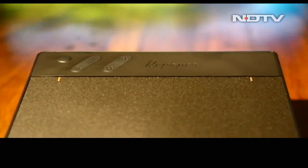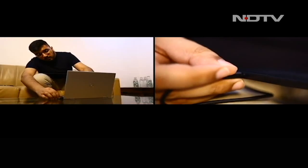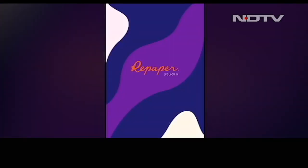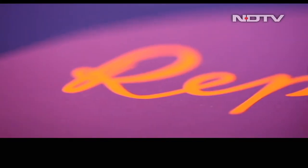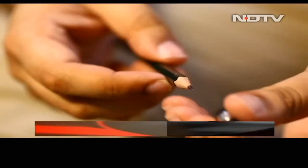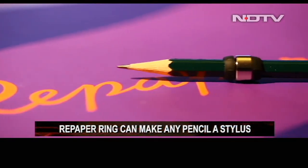The Repaper, just like any other graphic tablet, works with a stylus, can be connected to a laptop to perform the same functions. It works with a companion app called the Repaper Studio. Where it goes a step further is with the Repaper ring that comes with it. This ring, whenever fitted onto a pen or pencil, makes it the stylus for the tablet.